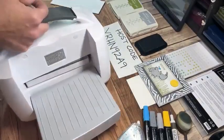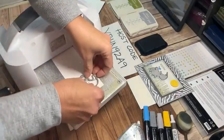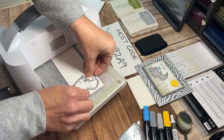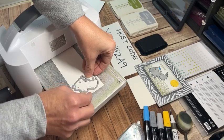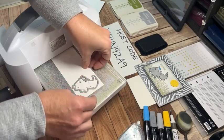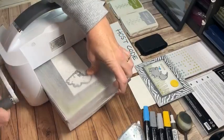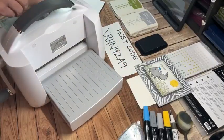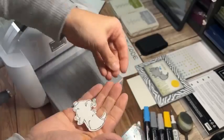So let me bring that over, and I'm going to take the Rhino die that cuts out that and line that up here, and like so. Make sure all the little feet, it's kind of like a lot of points. Usually I'm like, okay, go for the little horn on there, but got his legs, so I want to make sure that's good on there, and then I can run that through. So I'm going to do that. All right, and then pull that out. So how cute is that there?